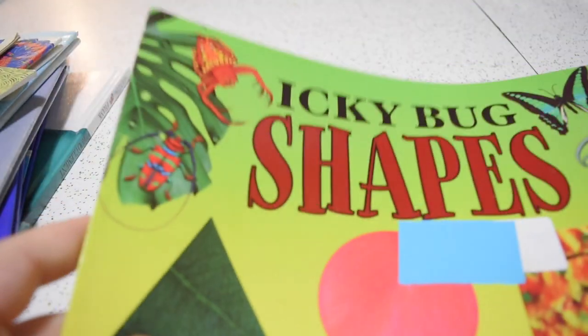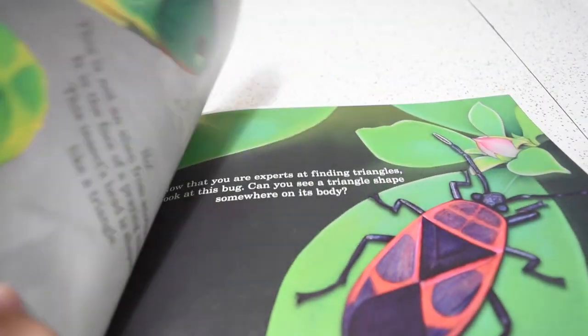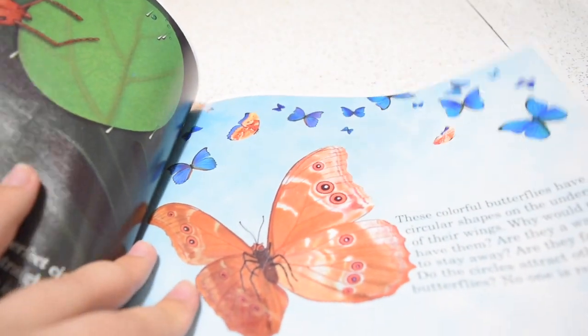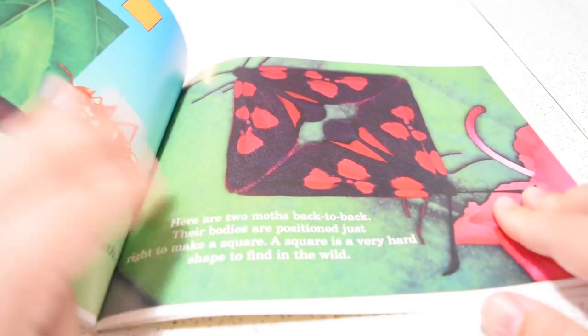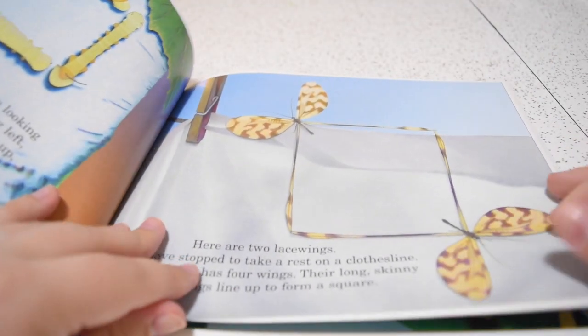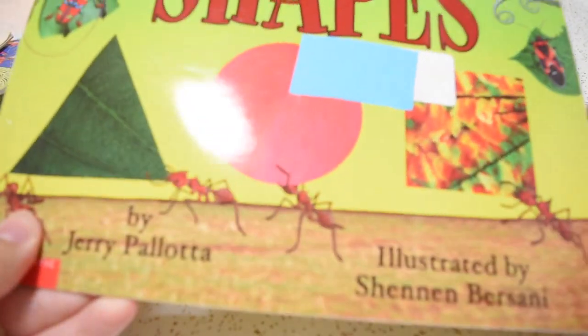We have icky bug shapes, which is good for my kindergartner. We can start to see shapes in the world, which is really awesome. And she does that anyways, but it's cool to have it in a book like this, and we can bring a little bit of nature into our home with this as well.